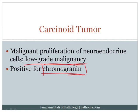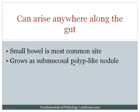So neuroendocrine tumors, in particular the carcinoid tumor, but this would also be true of a small cell carcinoma of the lung, would be positive for chromogranin. Now, carcinoid tumors can occur anywhere along the gut, but the small bowel is the most common site.